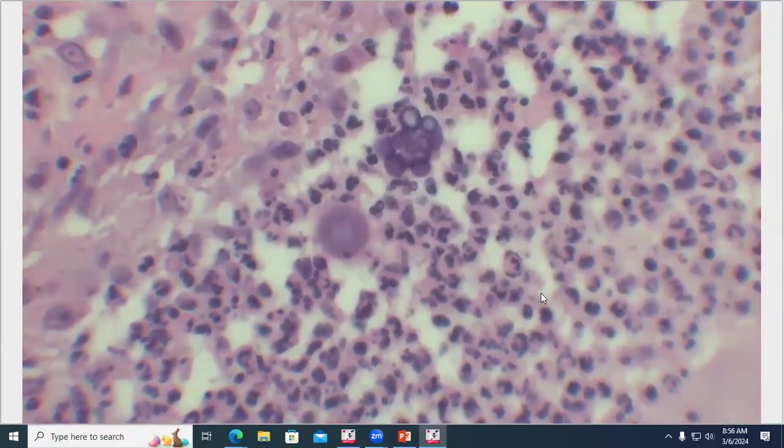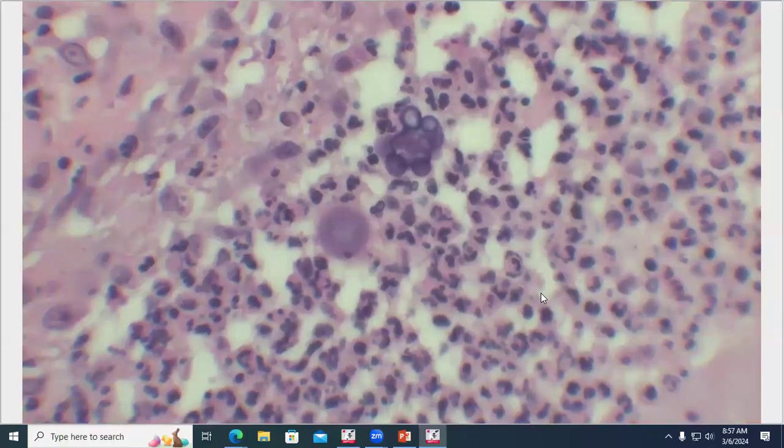So the other thing is you could ask the geographic location of this guy as well, and it's Arizona. That's also pretty, I guess, expected or common for coccidioidomycosis in terms of endemic areas.